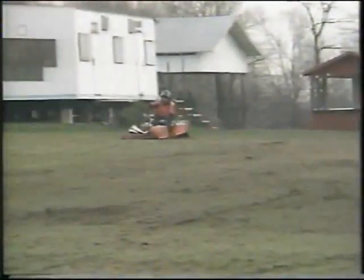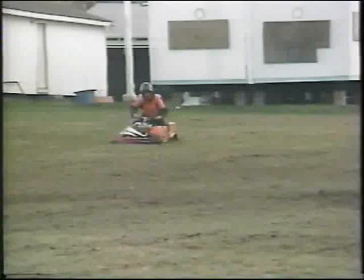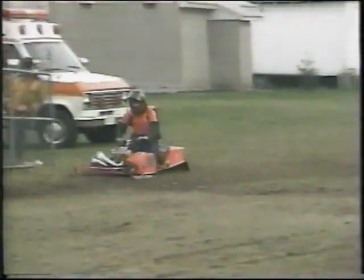And your winner of that last one, 232, Skip Vandenberg, on a homemade machine. Second place, 42, Pete Webster. Third place, 11X, Bob Van Duzen.